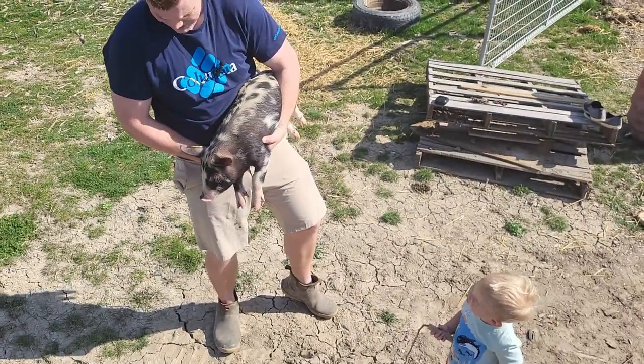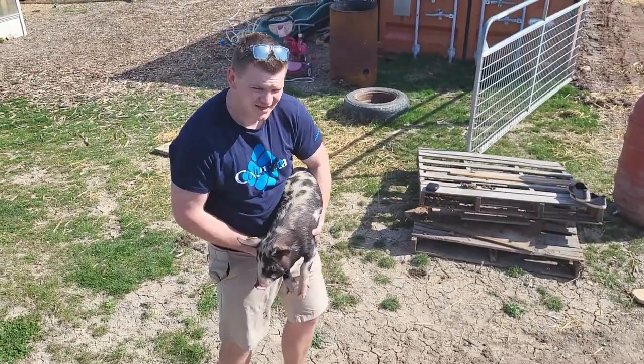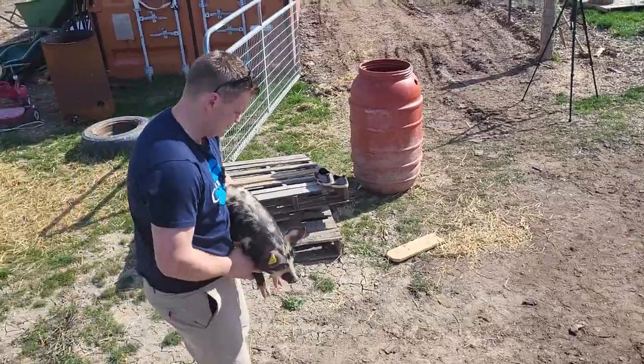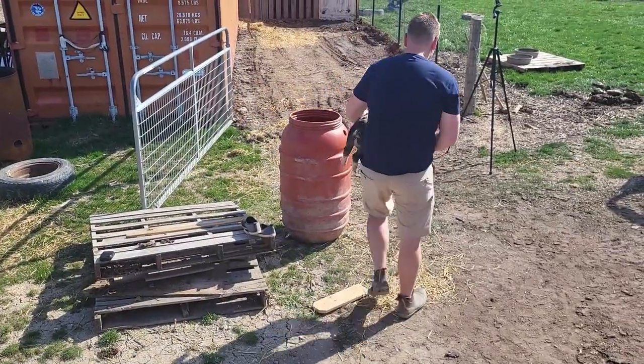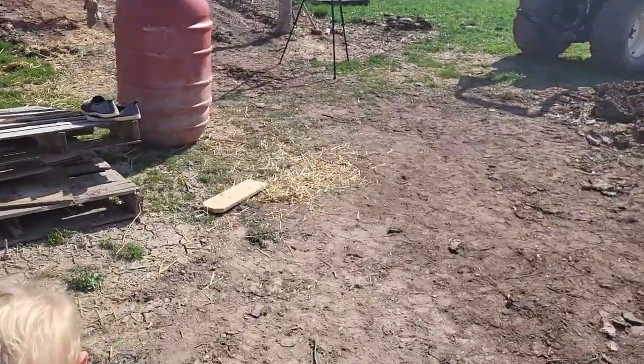So this is a Berkshire Tamworth cross. And then the boy we've got is the same age. Hold on, boys, can you get out of there? He is the same age. Yeah. The boy is the same age, but he's a lot smaller. Berkshire are a smaller breed.